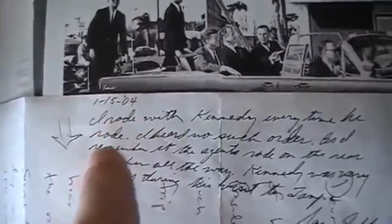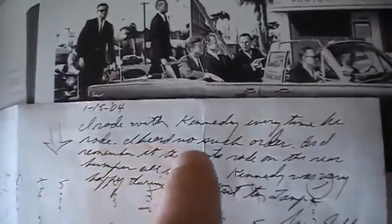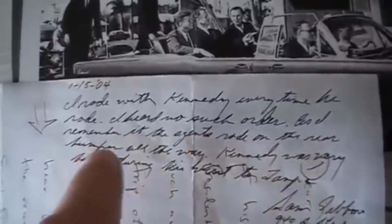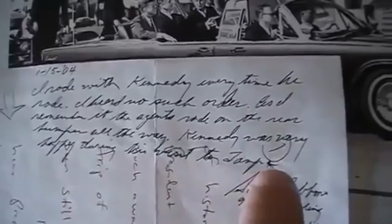"I rode with Kennedy every time he rode. I heard no such order. As I remember it, the agents rode on the rear bumper all the way. Kennedy was very happy during his visit to Tampa. Sam Gibbons."